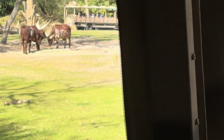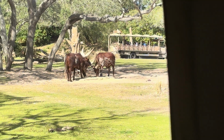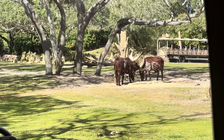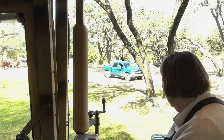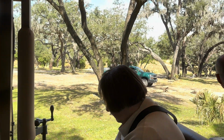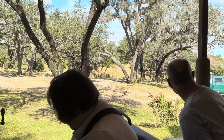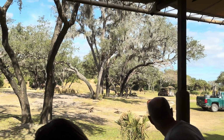If you want to take some in-depth pictures, the 4K feature, or what is it? I don't remember what it is called. It's something with a P. But you can take very in-depth pictures at this time of these animals that we're hanging out around, or the trees, or just the savannah as a whole. There's a lot of beautiful animals around here.